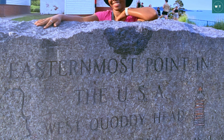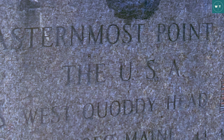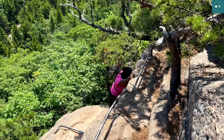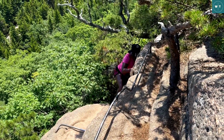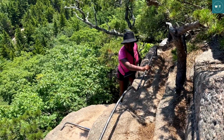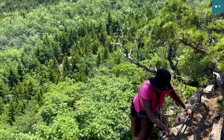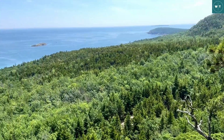The next place that you want to go to is the Beehive Trail. If you're an adventure seeker, then the Beehive Trail is for you. It's a challenging hike which involves climbing iron rungs and ladders and offers stunning views of the Sand Beach and the surrounding area. It's a bit strenuous but well worth the effort for the breathtaking vistas.